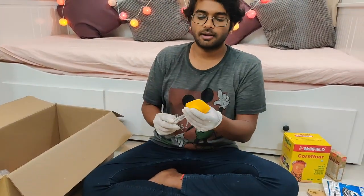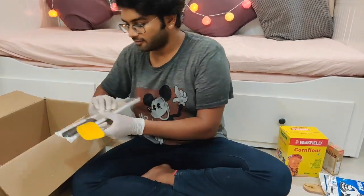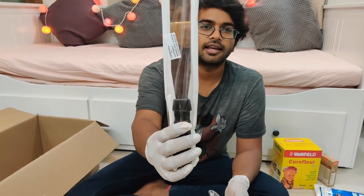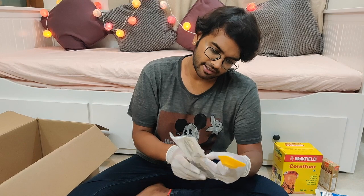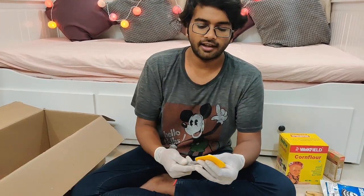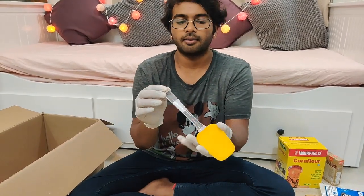Now we have some other stuff as well, especially for baking. We have this in order for us to apply cream on the cake, and we did not have this. And this cost about 80 rupees. So this is a palette knife, and this can be used to scrape all the cake batter and other batter stuff.